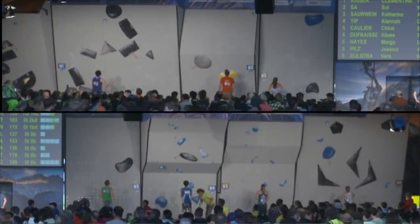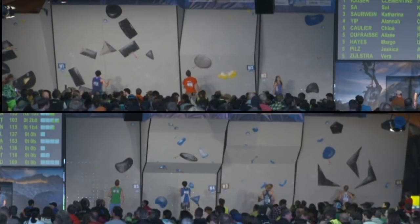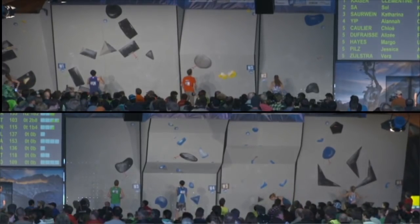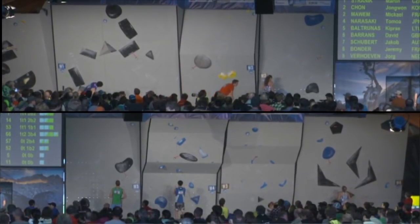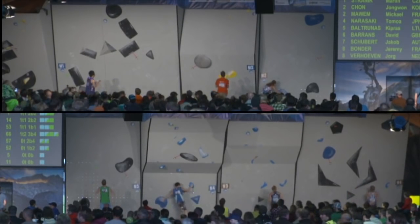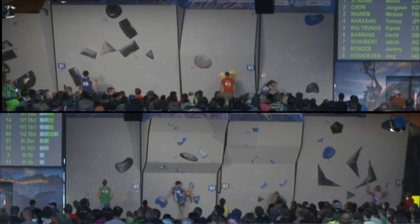Fresh set of climbers coming through here. Yeah, we have Jorg Verhoeven on men's 2. We were chatting about Jorg earlier, saying what an all-rounder he is. Not many people competing in Boulder World Cups who've also free climbed El Capitan. Probably puts him in a category of 1 unless you know better. I would agree with you there.